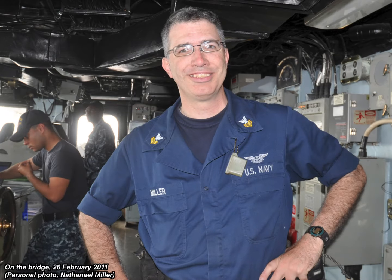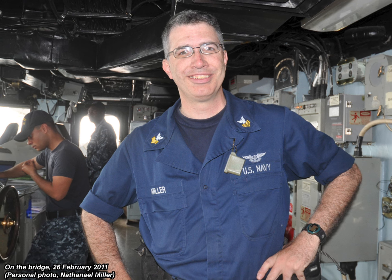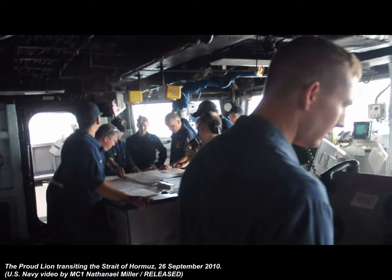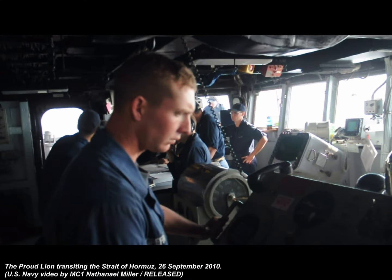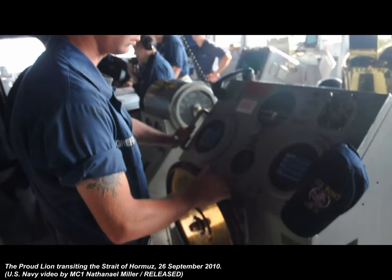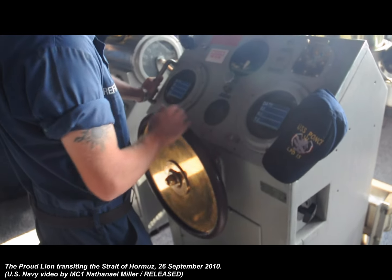By the time I reported aboard Ponce, the Navy had merged the 4 media ratings, photographer's mates, journalists, draftsmen, and lithographers mates, into a new combined Mass Communications Specialist rating, or MC. Smaller decks like Ponce either have 1 MC on the crew or else have 1 deployed aboard for the mission.